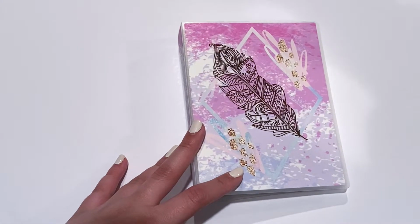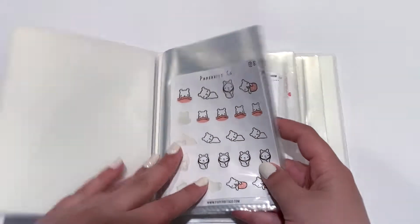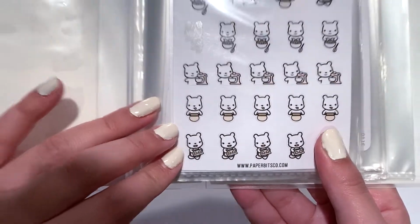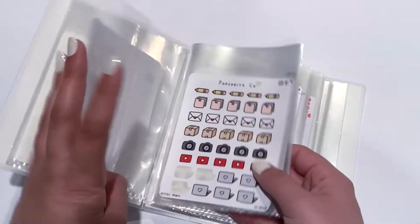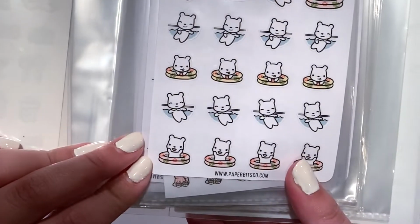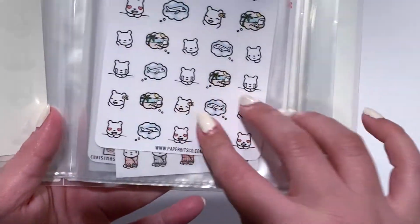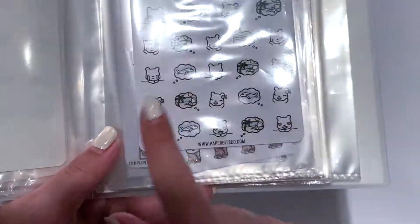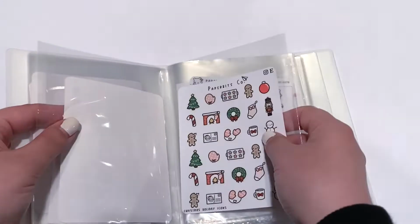But honorable mentions for the character sticker section would have to be Paper Bits Co. Her little bear is so cute, and I think why I love her stickers so much is because she does things that no one else is doing. Let me show you. She also has other cute little doodles. This sticker is one of my favorites, which is why I've never used it, because I want to hoard it. This one as well, like, I've never seen anyone do a sticker like this. It's like dreaming of vacation. I don't know. I just love it so much. So I definitely had to mention Paper Bits Co.